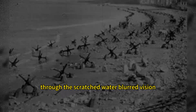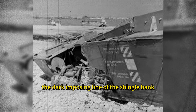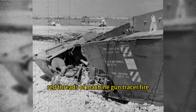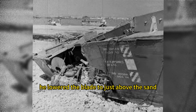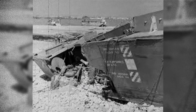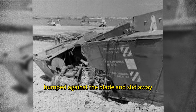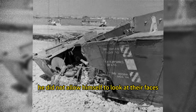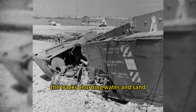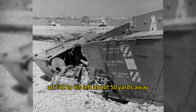Through the scratched, water-blurred vision blocks of his cab, Dove's world narrowed to 2 things: the dark, imposing line of the shingle bank and the horizontal red threads of machine gun tracer fire cutting across his path. He lowered the blade to just above the sand, not for digging, but as a massive plow and shield. Bodies in olive drab floated past, bumped against the blade, and slid away. He did not allow himself to look at their faces. He drove on, the engine screaming in low gear, the tracks churning water and sand. He reached the relative deceptive shelter of the shingle bank at 7:42.